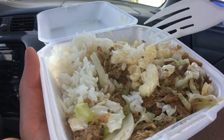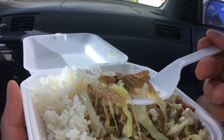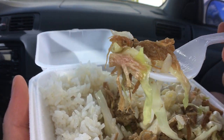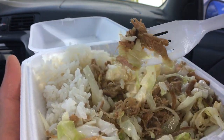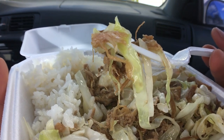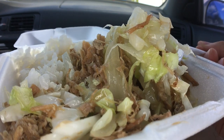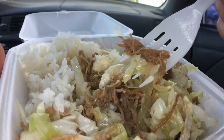It's pretty good. I give this a 4.7 out of 5 stars. Kalua pig is good. Good enough saltiness to it. Easy to eat, easy to chew on. Some parts were dry, especially in the top. But it has some oiliness to it, mostly in the bottom where it's soaked in there. There you go. So it's a little oily, especially in the bottom.